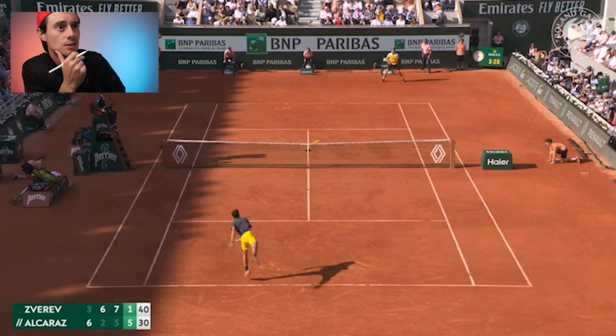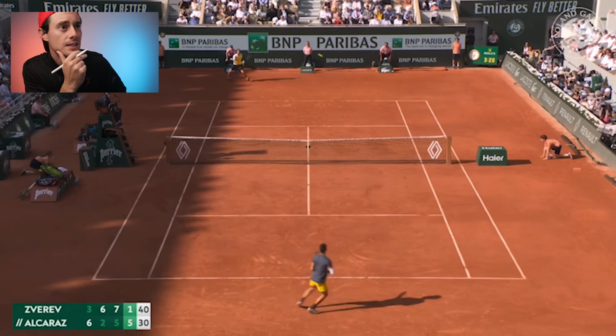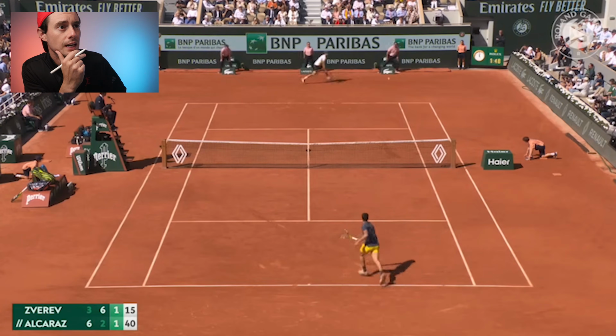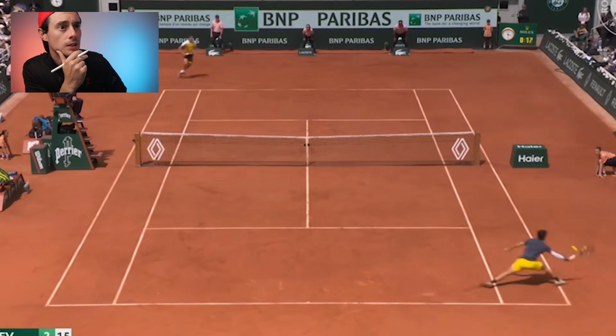Carlos Alcaraz using his serve more as a setup shot like we saw there. And you can see he's getting this return back a little bit more. He's stepping into the court quite a bit and just ripping through this forehand. Really good first strike tennis here.